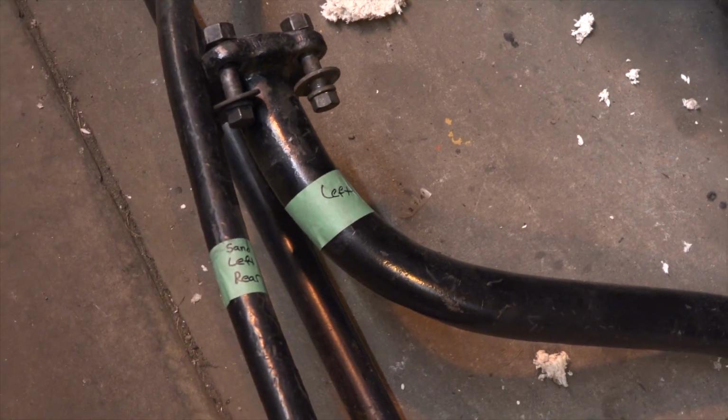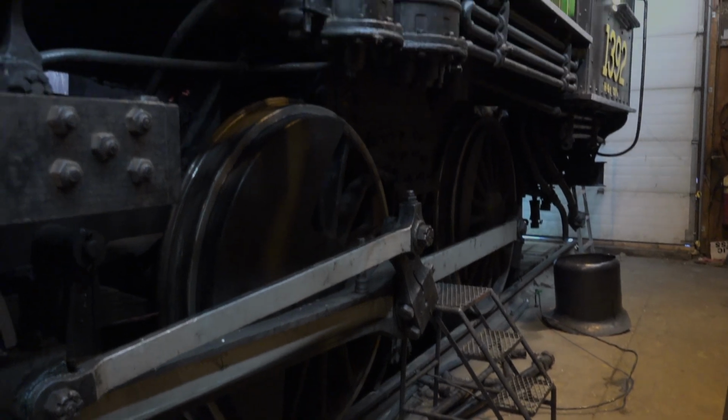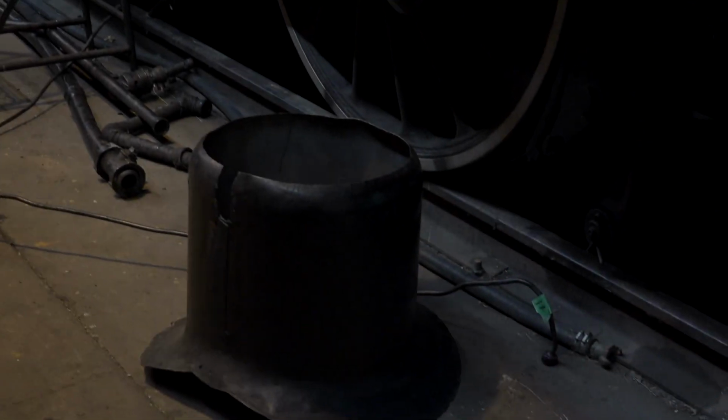All of the parts removed need to be labeled and cataloged. With a machine this old, it's simply not possible to get a new one if you break something. You'll have to make one, whatever it is.